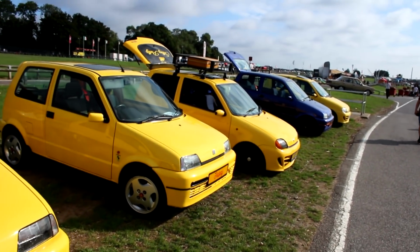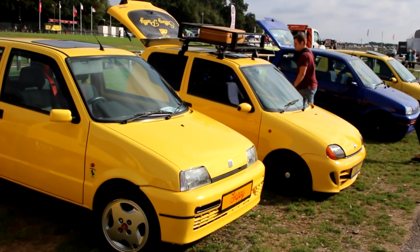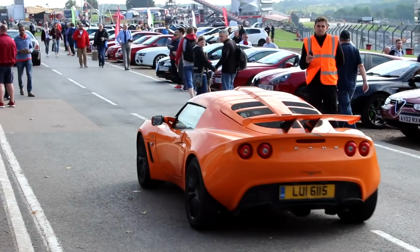There are a few other nice ones down here, but as you may be able to hear, there is some copyrighted music playing. Know that this lot are nice, but I can't really show them for legal reasons. But hey, roof rack, much approved. You're on the wrong event, bro.